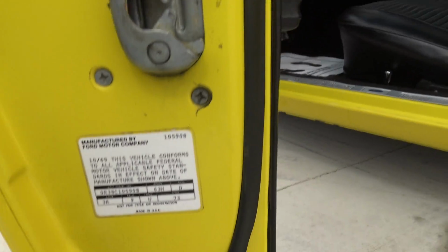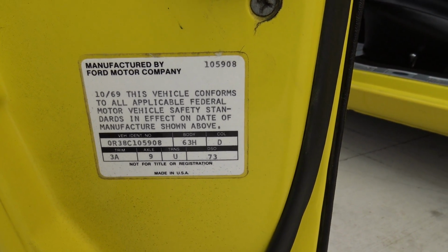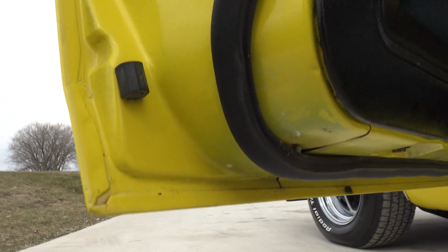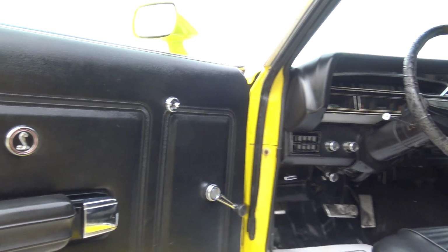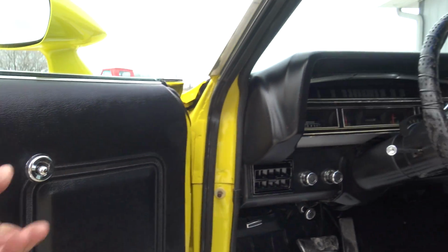Again, as we open up the door, I've decoded all the codes on our website, coyoteclassics.com. It's got the factory sticker there. No body filler, no issues anywhere in that door. Door panel's in fantastic shape. It's got the remote mirror. That works properly.